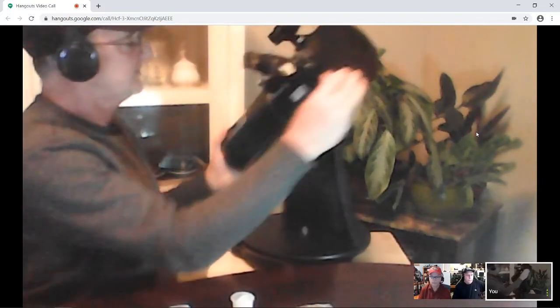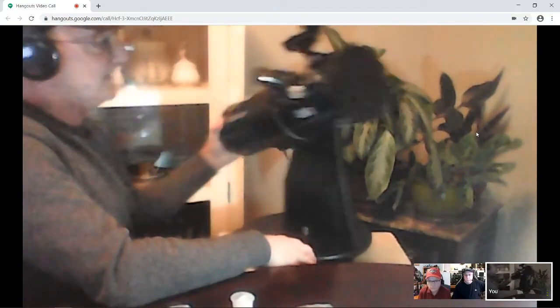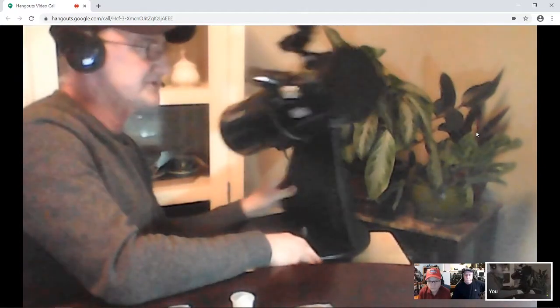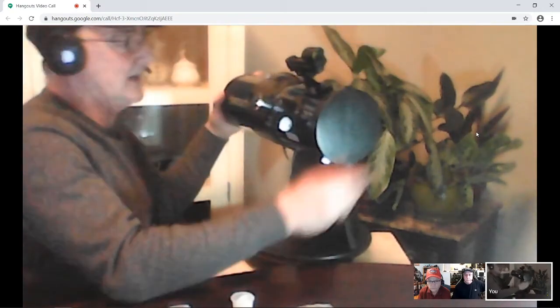So yeah, if you're having a very humid night, of course you're going to get some dew on it. But in most cases, you can get by with just the scope without any heater protection or anything like that, dew protection, with this design.